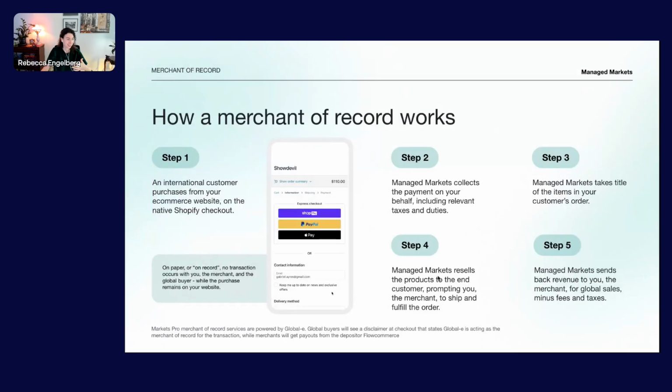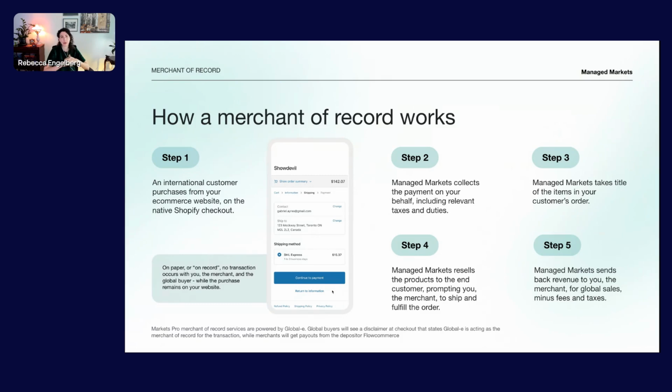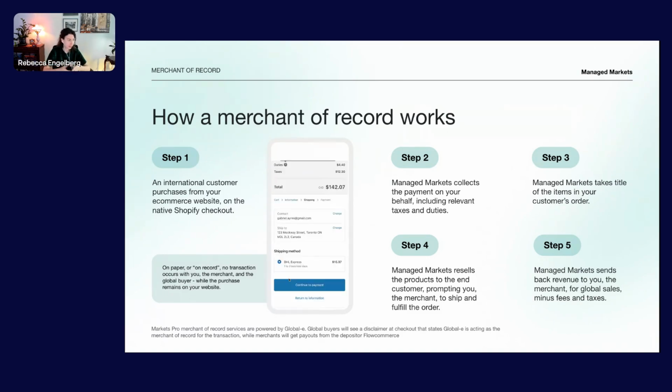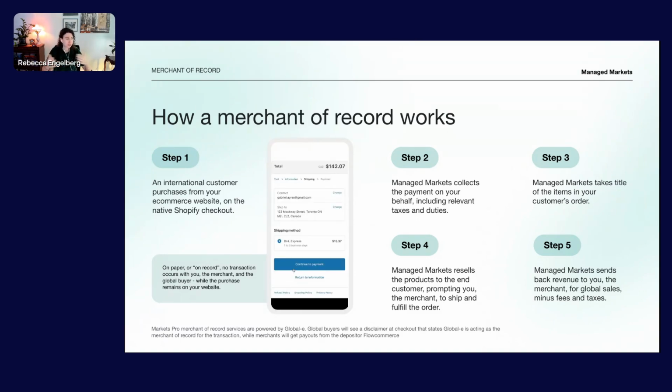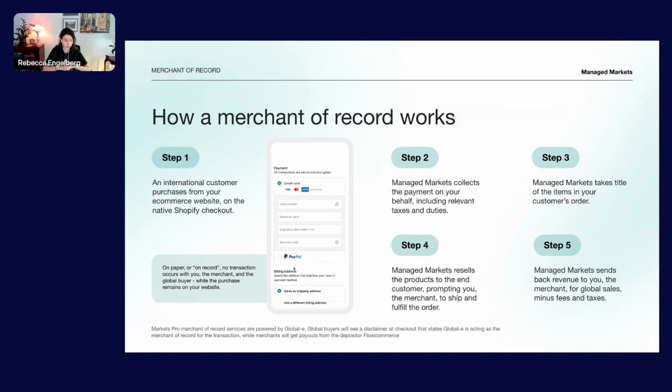And it provides, like I said, the tools to handle the complexity of selling internationally. And it does that by providing what's called a merchant of record model. So I'm going to walk you through how a merchant of record model works and how it makes global selling easy for you. So imagine an international customer purchases from your e-commerce website on your regular store.